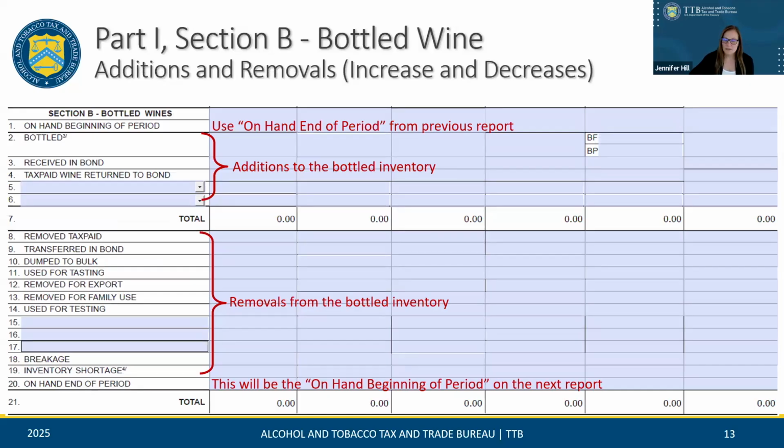Part 1, Section B of the report is where you report your bottled product. Lines 1 through 4 show what you had on hand at the beginning of the period, what product you bottled from above on line 13, any wine received in bond, and any tax paid wine returned to bond. Lines 8 through 20 show what bottled product you removed and what you still have on hand.